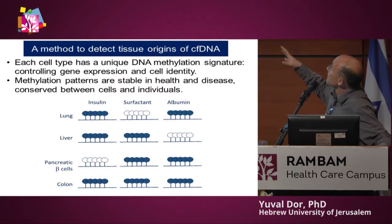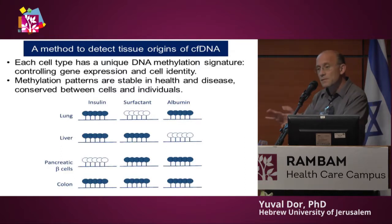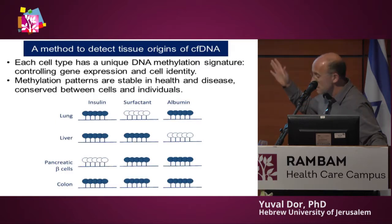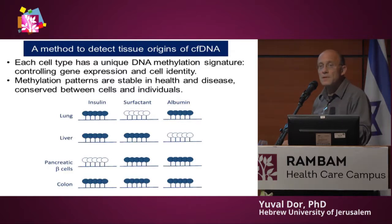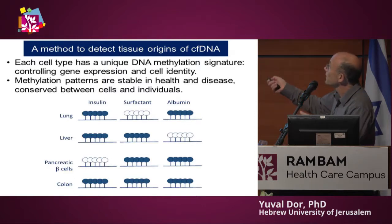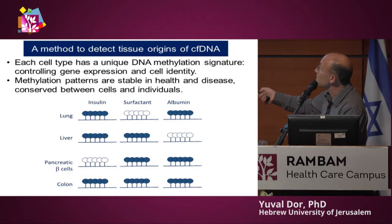We know that methylation patterns on DNA are relatively stable in health and disease conditions, and they're conserved among cells of the same type, and also among cells of the same type in different individuals. And I'll show you a few examples that we actually use in our work. So, for example, the insulin gene is expressed only in pancreatic beta cells, and studies by Wally Gilbert, I think almost 30 years ago, showed that the insulin gene promoter is unmethylated only in pancreatic beta cells, the only cell type that expresses insulin, and the insulin gene promoter is heavily methylated elsewhere in the body.